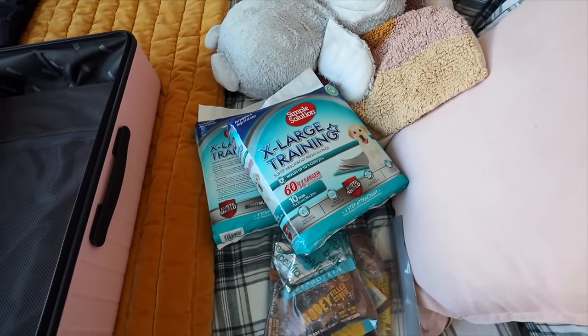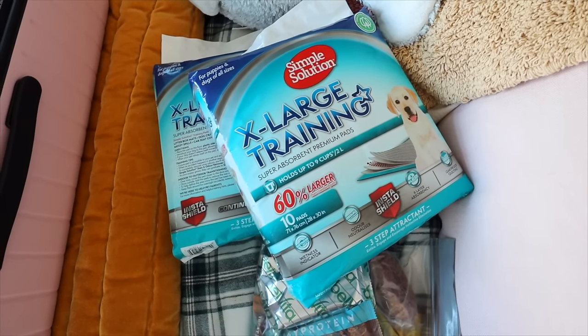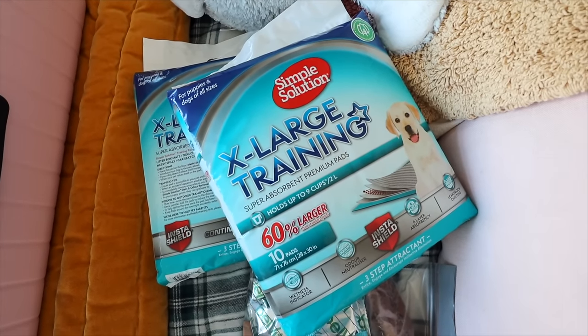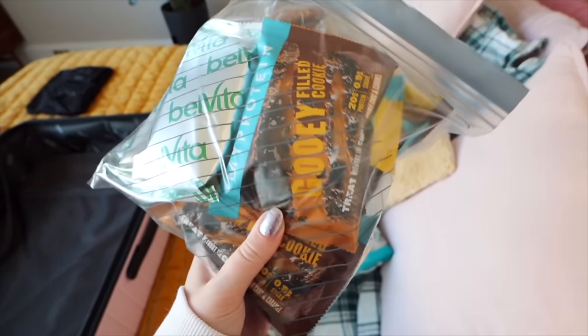One thing that I have to take for my surgery is puppy pads. I saw some other girls who've had the surgery use these, and you basically just put them anywhere you're sitting because your legs are gonna kind of leak. I just thought that was such a good idea. Anyways, I'm also taking a bag full of some protein bars and stuff.